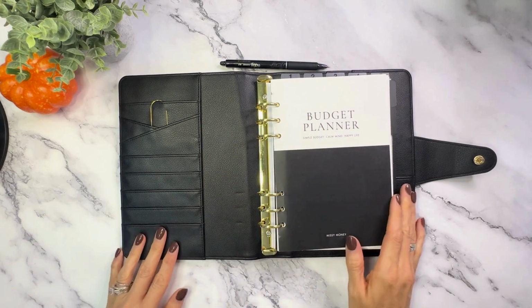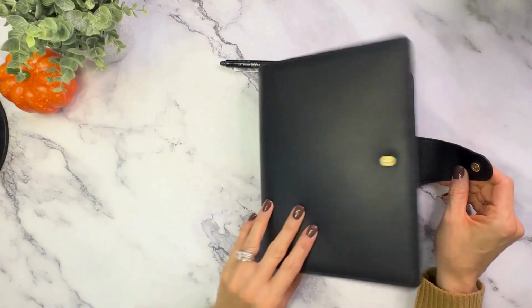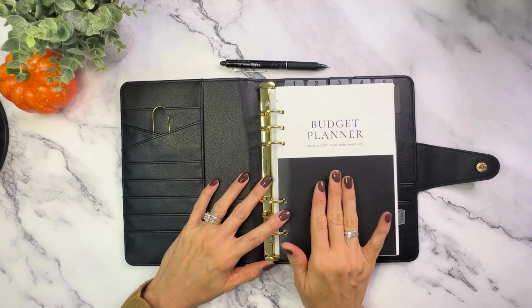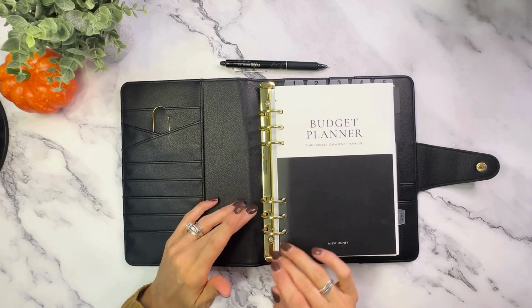So this is a budget planner from Missy Money. It's an A5 size binder here, and it's the budget planner that has the monthly setup, and then the weekly paycheck budget planning, with the cash planning in there as well.